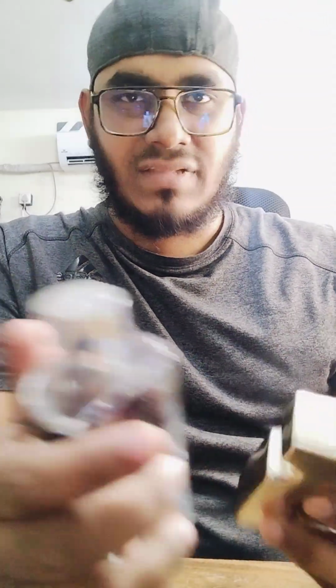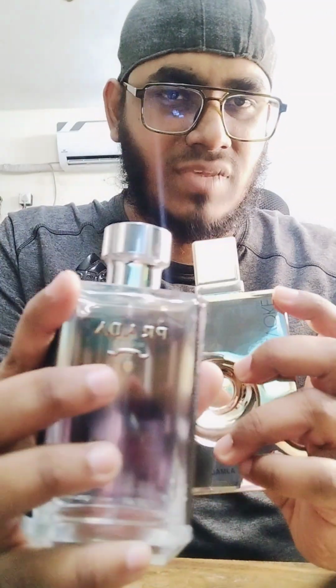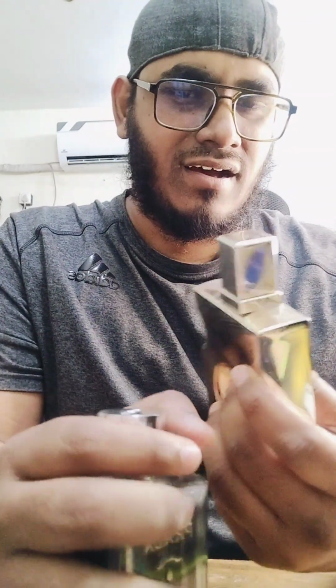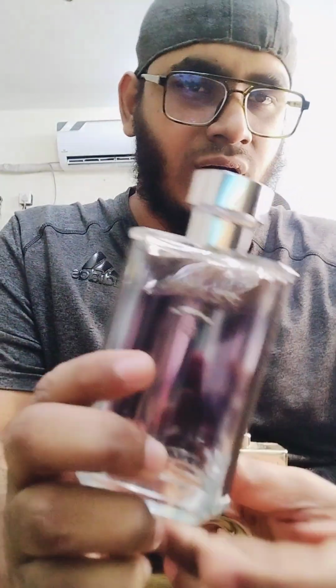So there you go. I think I helped you make a purchase decision among these two. I think Ajmal Evoke Gold is a really good alternative to Prada L'Homme.